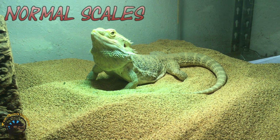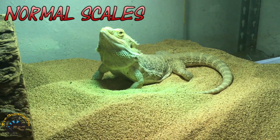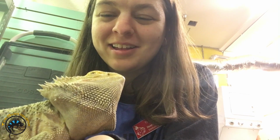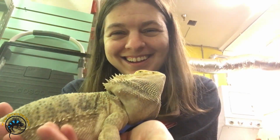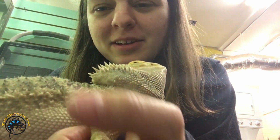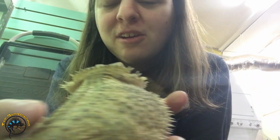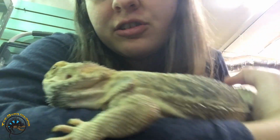Now this female, she's a really good example of a normal bearded dragon. I'll get her out and show you. She's a little bit nervous of the camera right now, so she's giving me the little side eye. You can see she's got prominent spikes and scales. Their skin is really bumpy, really rough, lots of spiking and everything. She's getting a little puffy because she's slowed down for the winter, so I'll put her back.